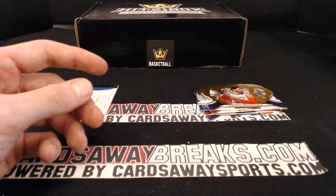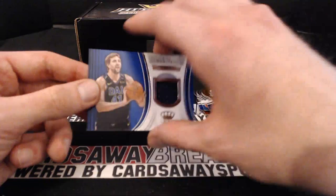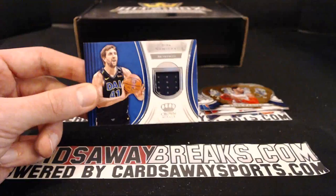And look at this. Oh, my. Bam. Dirk Nowitzki, baby. Game worn. Nice Dirk patch. Hey, listen, man. He doesn't have much longer. All right. Dallas Mavericks, Richard G. Jr. Beautiful.